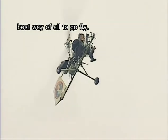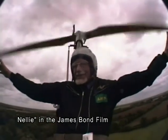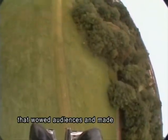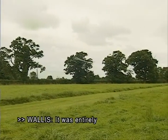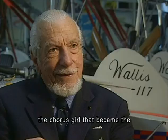In 1967, Wallace flew an autogyro named Little Nelly in the James Bond film You Only Live Twice. The gadget was a flying fantasy. It wowed audiences and made Wallace and Little Nelly famous throughout the world. It's entirely chance the way it came about. Little Nelly was the chorus girl that became the star.